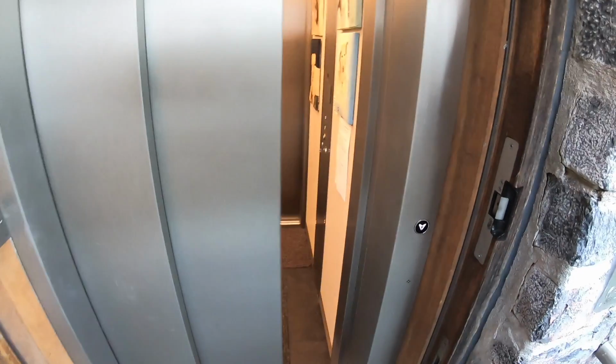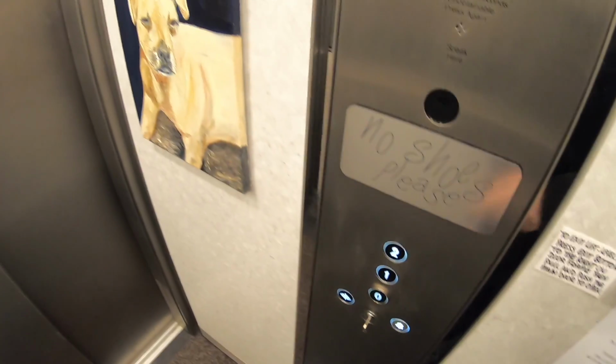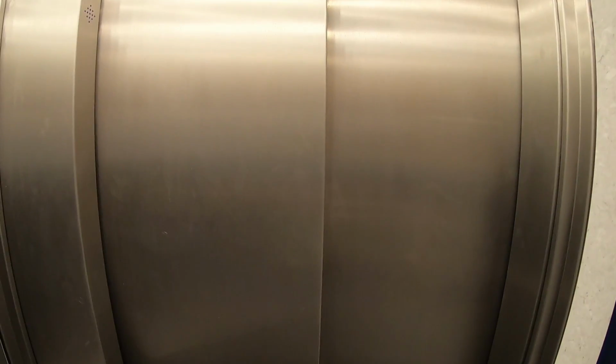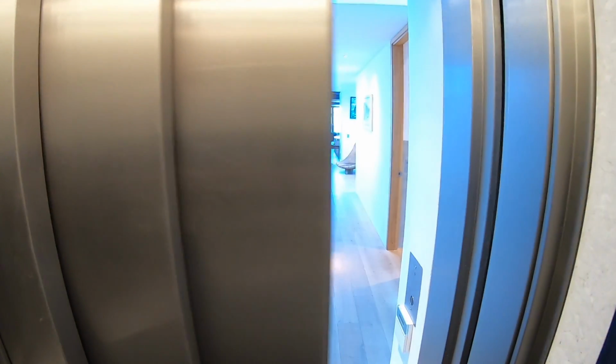Now when I say this house is spectacular, I really mean it, and it starts right from accessing the house, and we do that via this lift. Check this out. Okay, here we go, and we're going to hit button 1. Doors closing. This is just like being on a boat. Look at this. No shoes. Lift going down. Let's slip those off. Level 1. Doors opening.